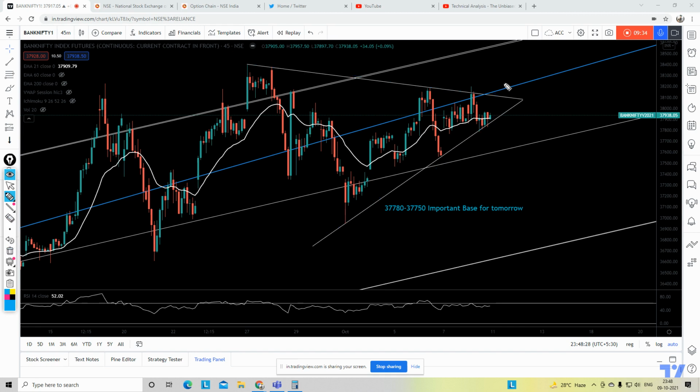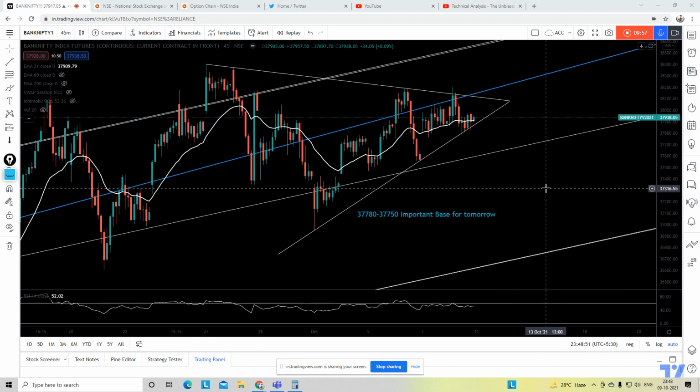And then immediately the next 45 minute, this was the first 45 minute, the next 45 minute, it made a bearish piercing. The moment it closed with bearish piercing at 40, you see, it made a low of 37,788. Then again, it made a pin bar, like what we saw in Nifty futures. Again, it made a pin bar. Again, it made a red hammer.